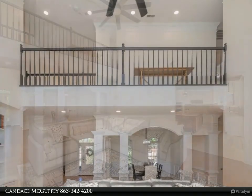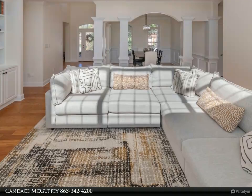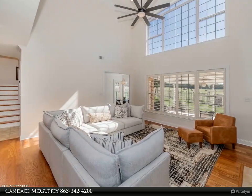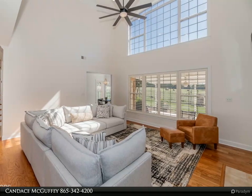The updates are numerous: interior paint, kitchen refresh, upstairs carpet, interior lights, patio cover, hardwood floors and plantation shutters. The home also has plenty of storage with a walk-in second floor storage room.